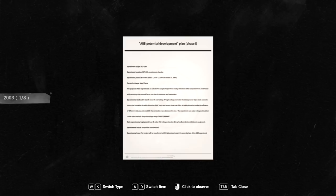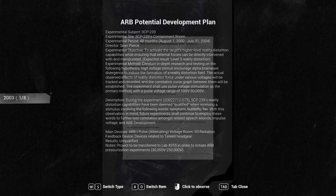ARB Potential Development Plan. Okay. Document 1 of 8, by the looks of it. So, the objective is to activate the target's higher-level reality distortion capabilities while ensuring that external forces can be directly intervened with and manipulated. So, the method is to conduct in-depth research and testing on the following hypothesis. High-voltage stimuli encourage alpha brainwave divergence to induce the formation of a reality distortion field. The actual observed effects of reality distortion force under various voltages will be tracked and recorded, and the correlation curve graph between them will be established.